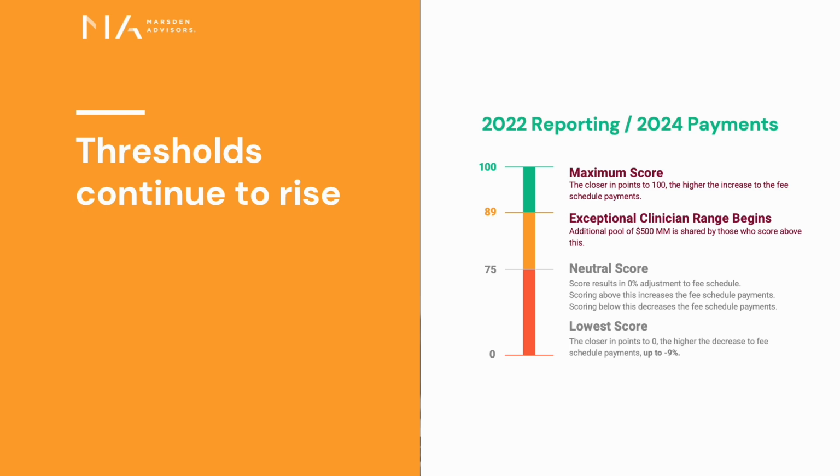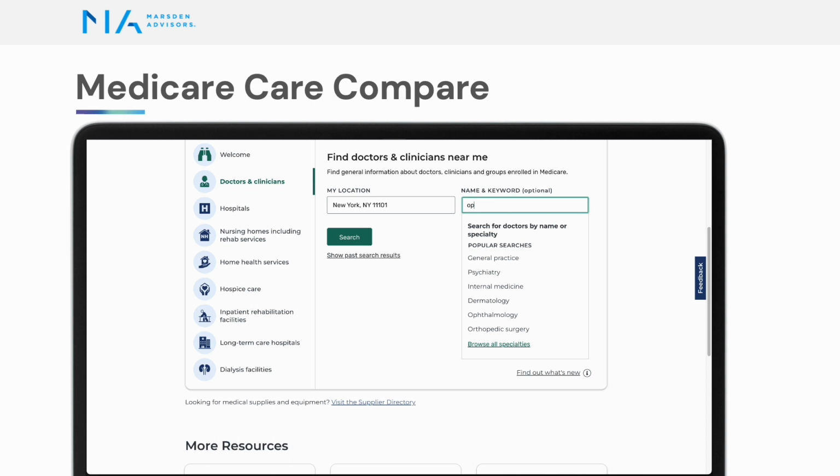Starting in 2023, which impacts your 2025 payments, the exceptional performance bonus is removed. So it's strictly based on those penalized providers. At this point, I think most practices are concerned about the payment adjustment, which is of course very important, but there are some other factors to the MIPS program that you want to be aware of, and that revolves around public reporting. If you aren't familiar with this site today, you should definitely check it out.